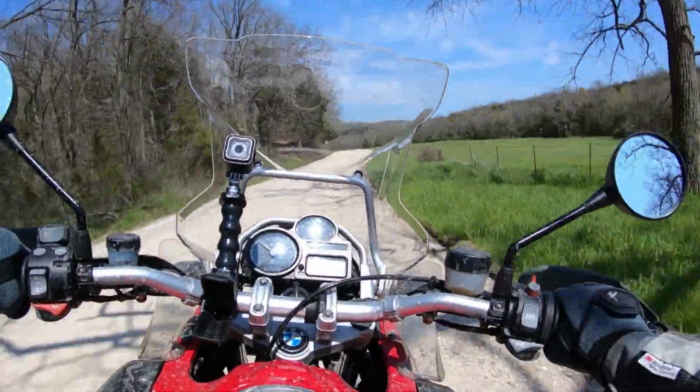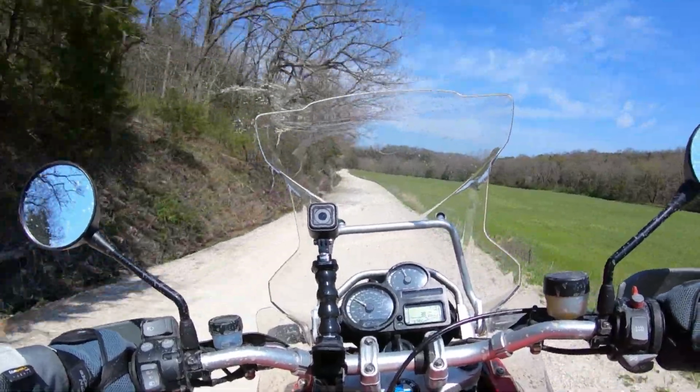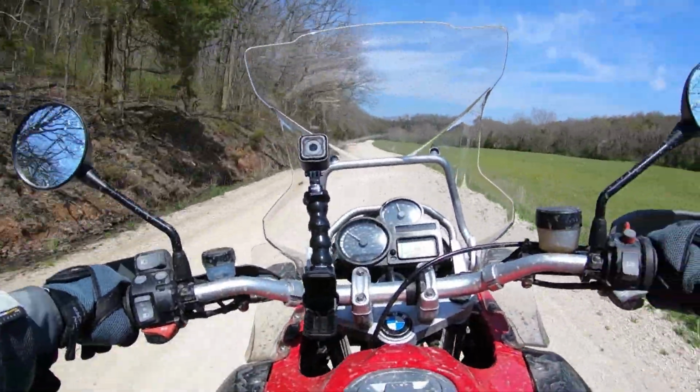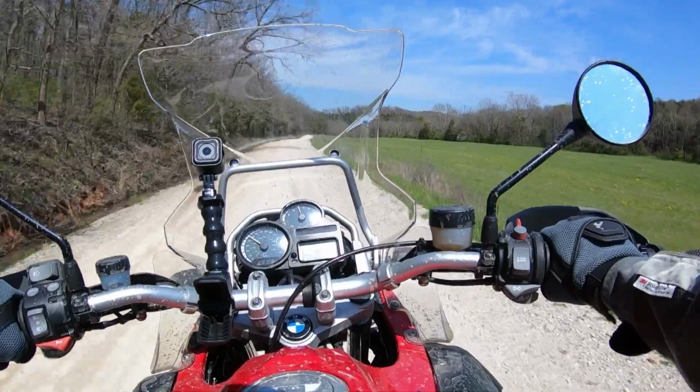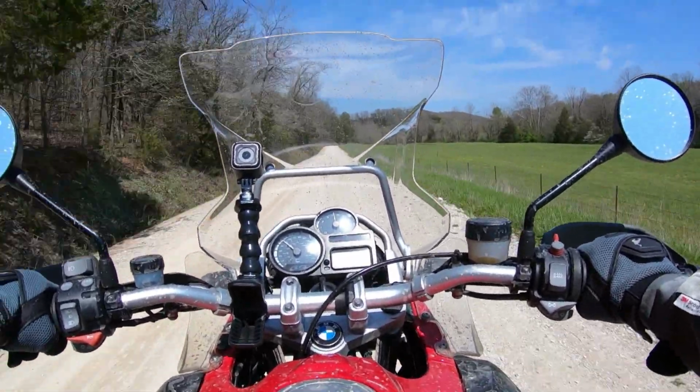The brakes on this thing seem to be really good. It's got ABS, of course, so ABS is on right now to help me with traction. Of course, if you're getting really wicked and off-road, you might want to turn that off, and you can turn it off on this one.